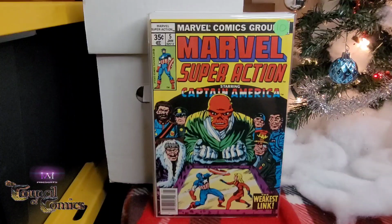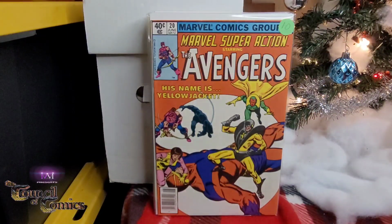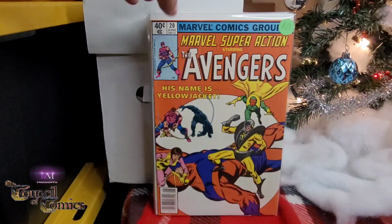Marvel Super Action starring Captain America number 5. This is a $10 book. This came out in 1977. I mean, this is almost how old? 87, 97, 2007, 2017. This is over a 40-year-old book. This is a $10 book, and to find this in the dollar bin is pretty cool. It's in great condition. Marvel Super Action starring Avengers, issue number 20. This is from 1980. This is also a $10 book.